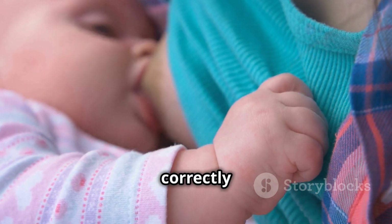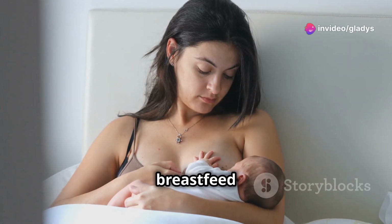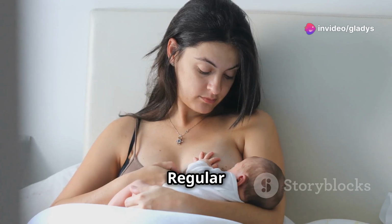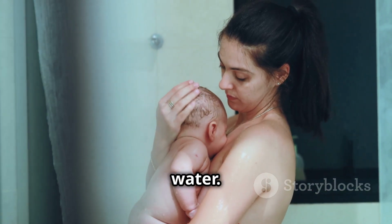Ensuring the baby latches correctly is key to preventing nipple trauma. See my video on how to breastfeed for proper latching. Regular breast and nipple care is essential. Only wash your breasts and nipples with water.